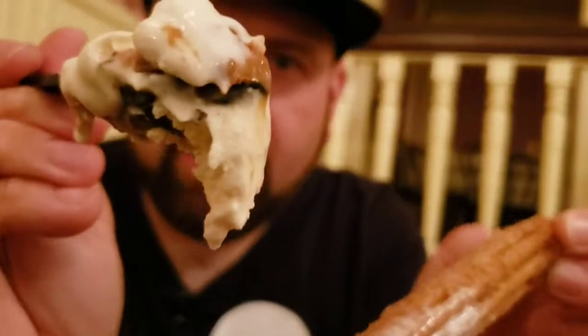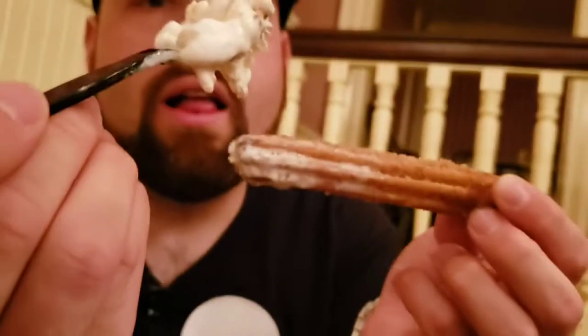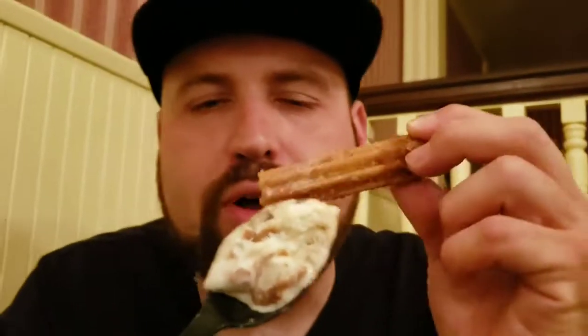All right, let me give it a try. So I'm gonna get a bite of this. Make sure I get a nice scoop of the cajeta, and the churro. Churro's hot. It's really fresh. The cajeta is like a salty caramel. Not overly sweet at all. Very nice combo with the cookie dough ice cream. It's interesting. I don't know how much this has to do with Halloween. It's pretty delicious. Yes.